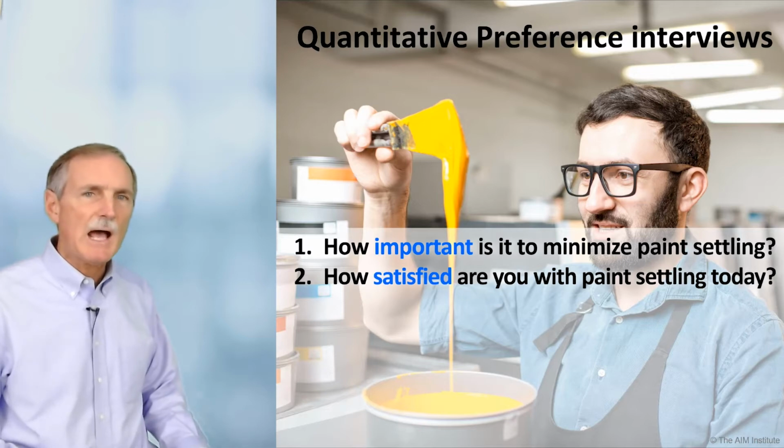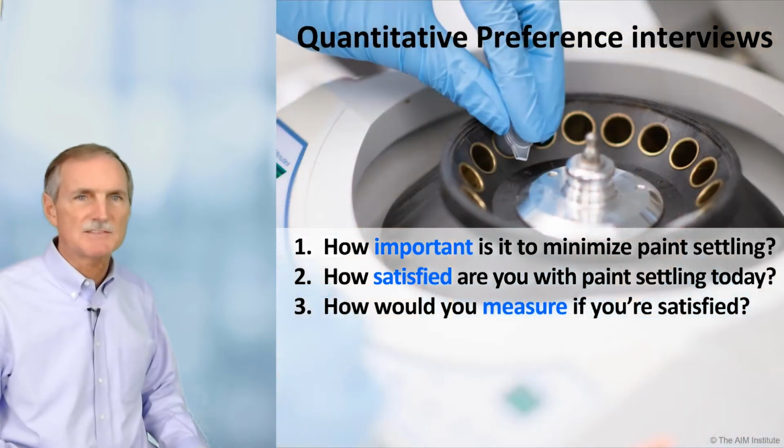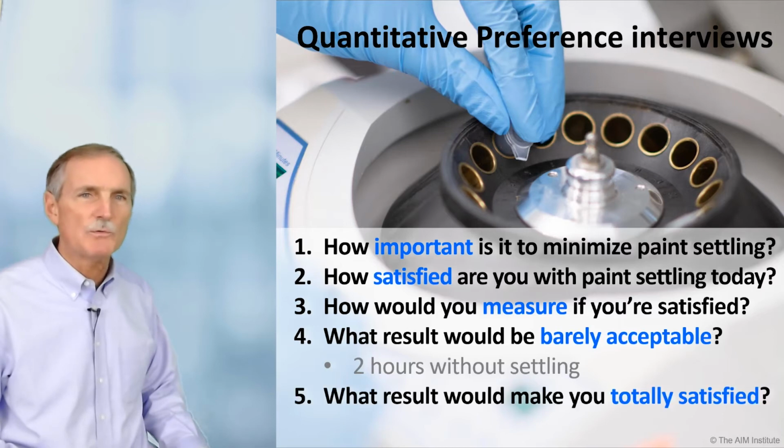Then ask, how would you measure if you're satisfied with your paint settling? They might say they centrifuge a paint sample and see how long it takes to settle. You ask, well, using this test, what result would you consider barely acceptable? They might say, we need at least 2 hours. Then you ask, and what result would make you totally satisfied? Perhaps they'd say 12 hours.